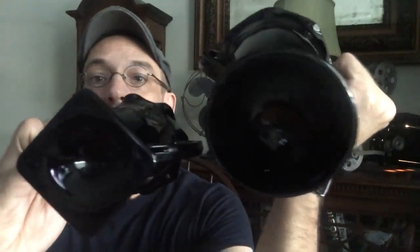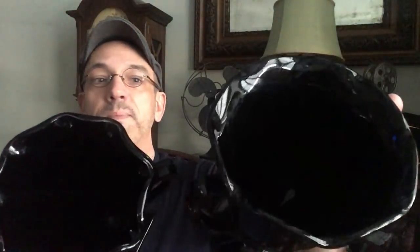The base is circular rather than a square. The top is still crimped. The handles are exactly the same. They're unmarked. These are always unmarked. I've never seen one that's marked.